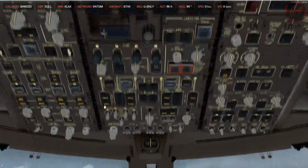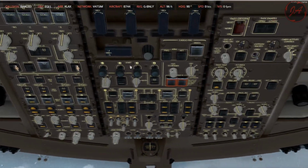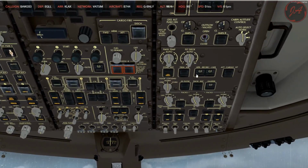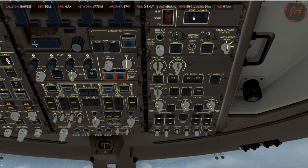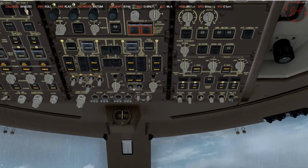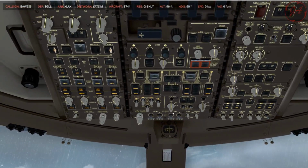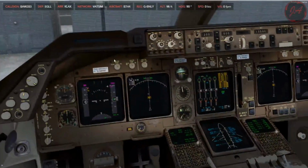Come back to the overhead panel. Fuel pumps can all stay off for a minute. We need to turn the utility buses on though, so that can happen now. We'll get a lot of air coming in. Trim air can come on as well. Yaw dampers, upper and lower as well. Packs, isolation valves, and the bleeds can all come on. APU bleed can come on as well. Window heats can also come on as well. And that's pretty much the overhead panel sorted out for a minute.